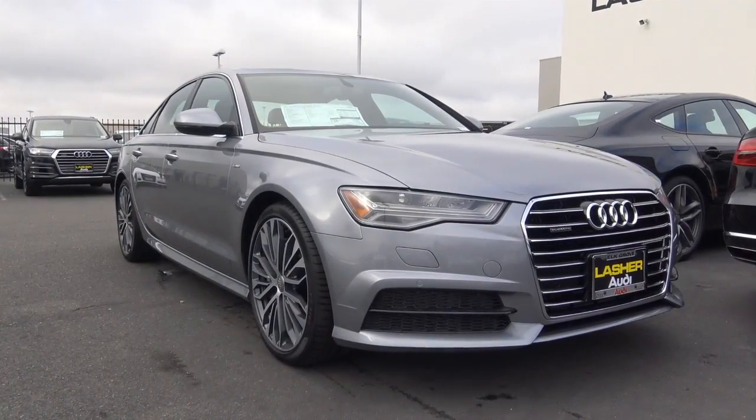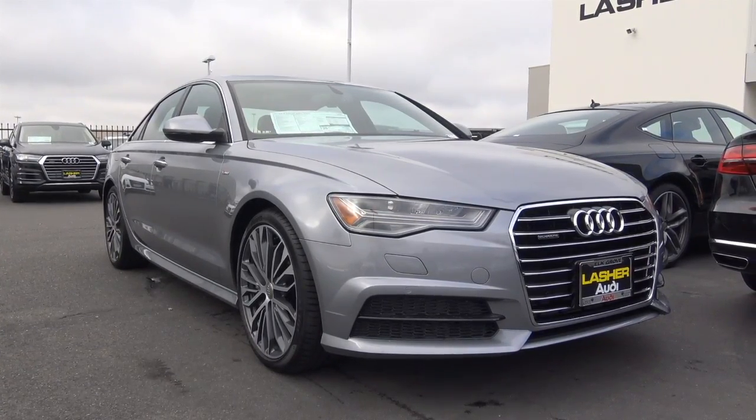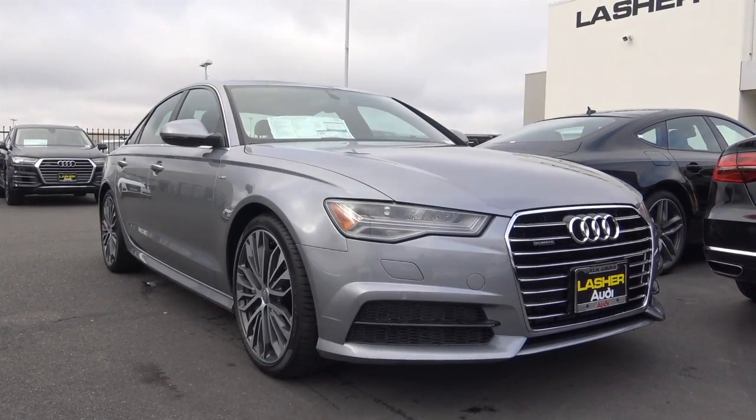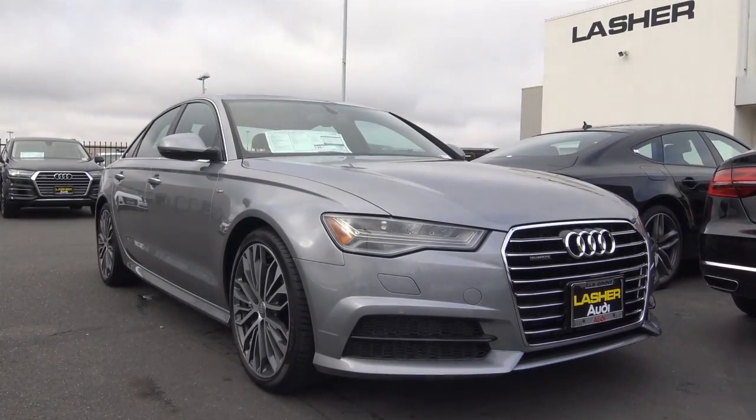So with its respectable driving dynamics, its fuel-efficient and potent powertrains, as well as its sexy styling, the 2017 Audi A6 makes for a decent choice for a mid-size luxury sedan.